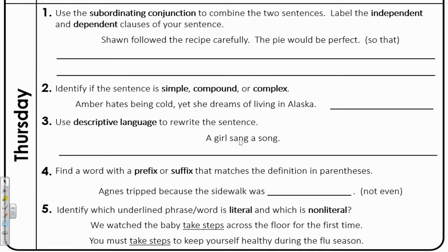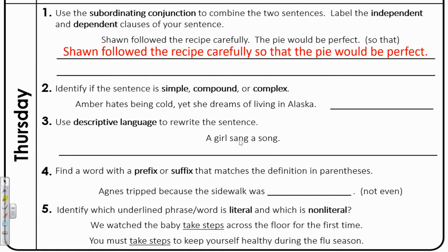Let's see how it sounds in between the two. Sean followed the recipe carefully so that the pie would be perfect. Doesn't that make sense? So when you go to write it, that's how it should look. Sean followed the recipe carefully so that the pie would be perfect. And now we have two clauses that we need to identify and label.